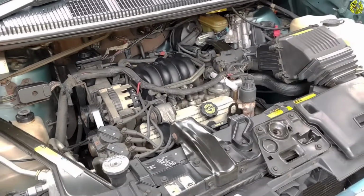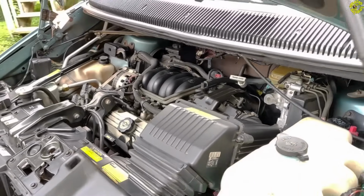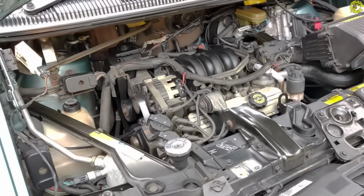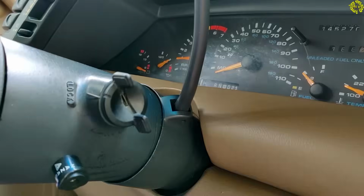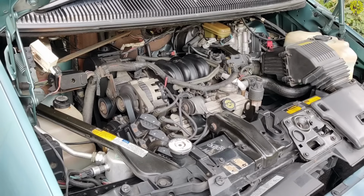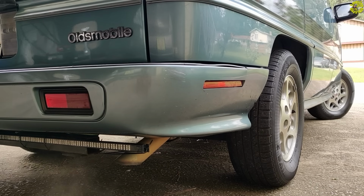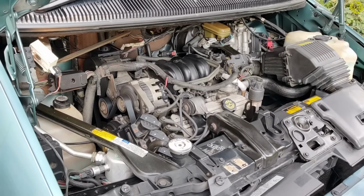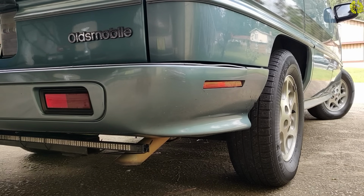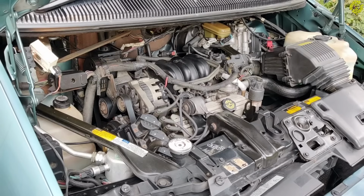For the model year of 1992, GM started adding the 3800 engine, which is what this is, and a 4-gear transmission. It was a great upgrade compared to the 3100 engine with the 3-gear transmission. The 3800 engine is known for its reliability, and it greatly improved the power over the 3100 version. That's that.